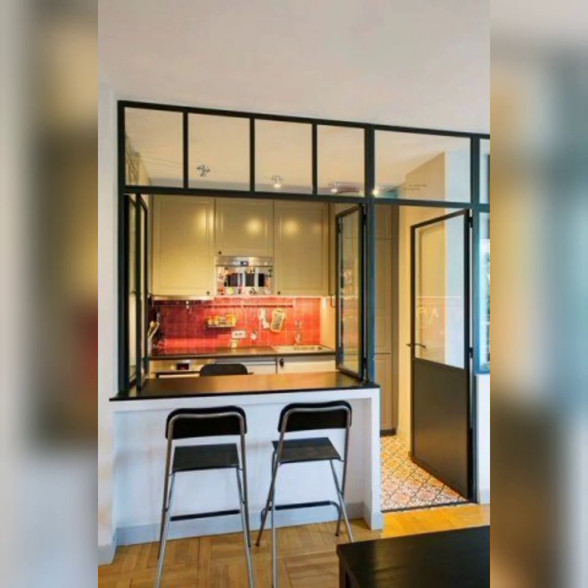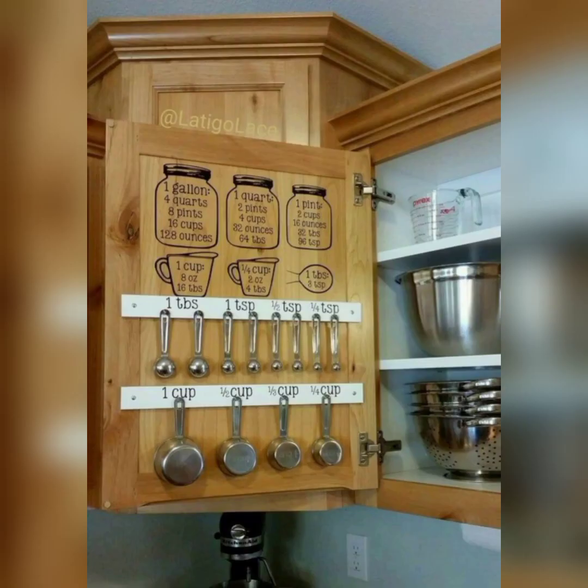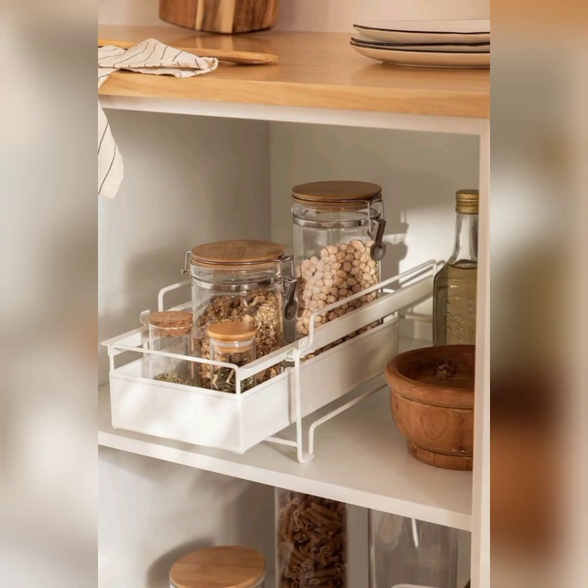We will discuss the visual aspect of kitchen organization. Learn how color coordination and smart design choices can make your kitchen look even more spacious and inviting.